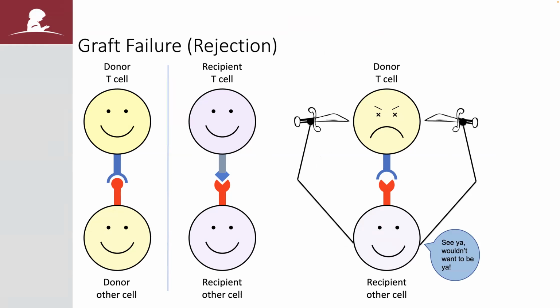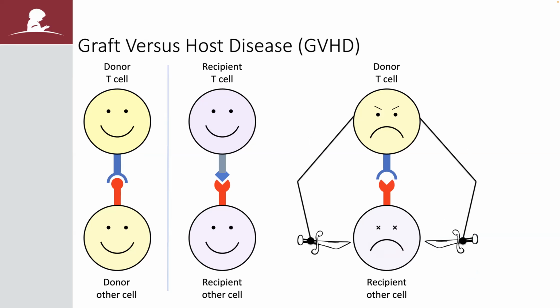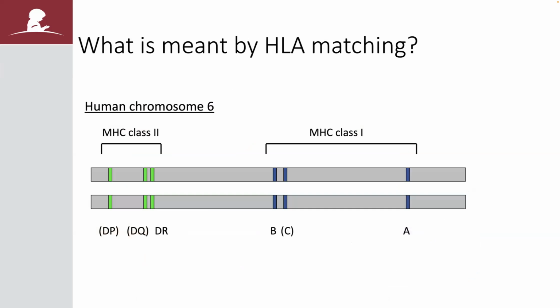We now know how to prevent graft failure. We know it very well, and it's almost nonexistent in transplant. Still, you will see it very rarely, where a patient will reject the graft, but not as commonly as GVHD, or graft versus host disease.